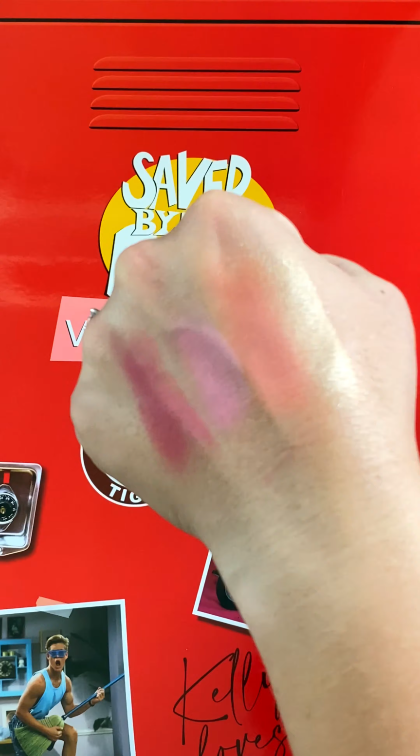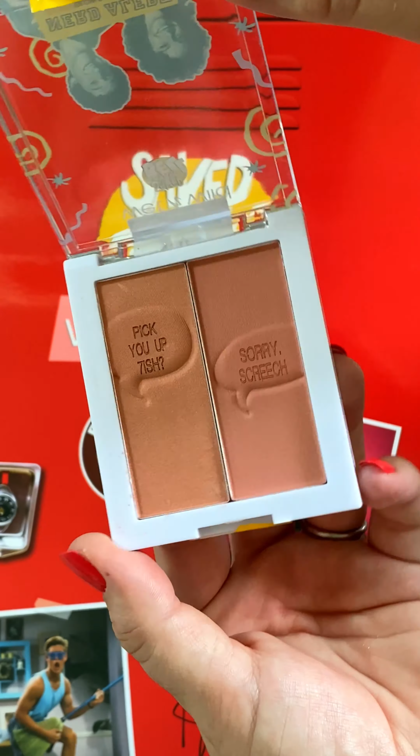3 new face duos that are a little highlight, little blush, little... oh yeah, this one was really soft. But besides that, there's really a little bit of something in each of these trios for everybody. A little bit of peach, some berries, and some light bronzes.